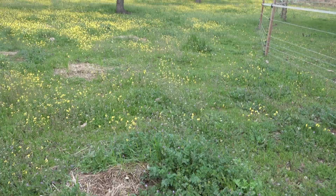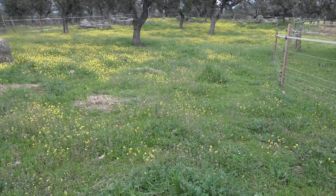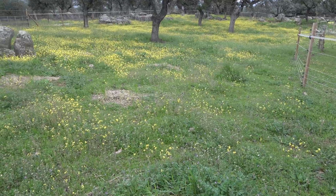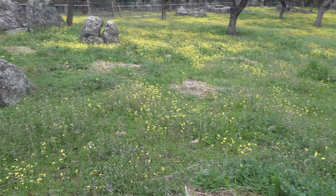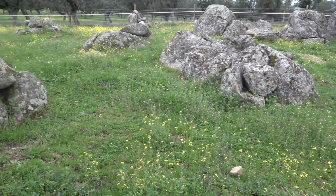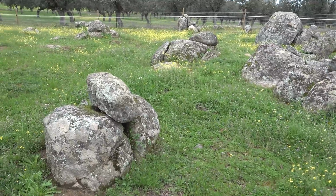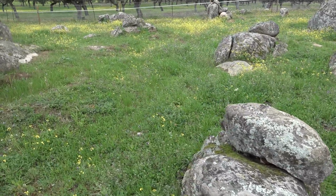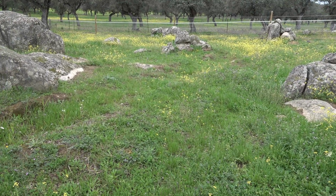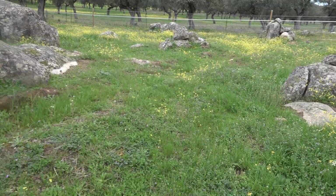So this is basically how an area could look, or can look, if you play the game of putting in different species and rotating them in and out. So this is on a good path, I would think. And after enough time to recover, we will bring in the cows again. And after a good while, there will be pigs in here. But this is a long time in the future.